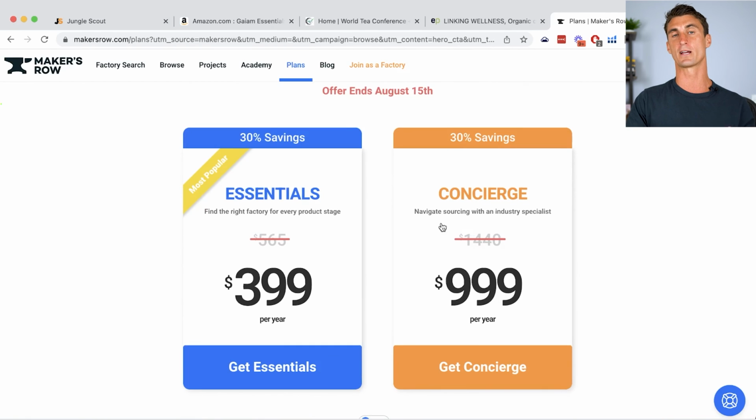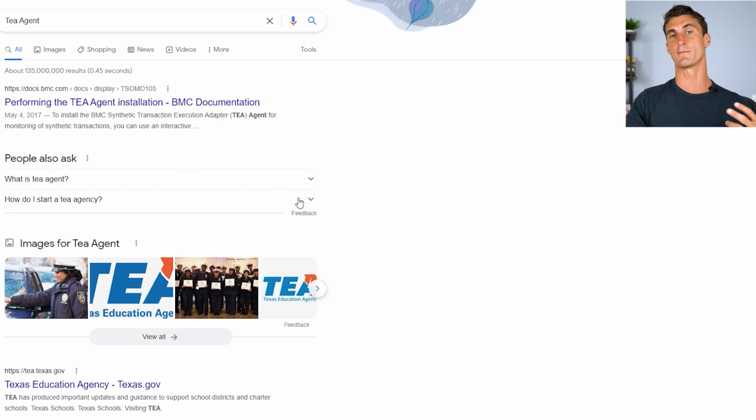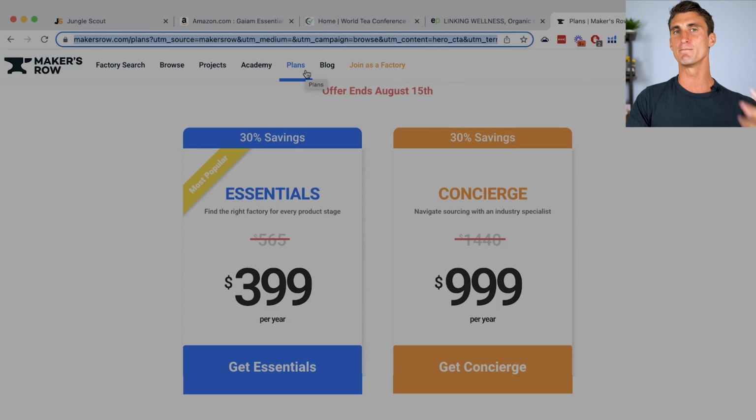In addition to this website, you can just go to Google, type in whatever your product is, space agent, and they'll be able to help you to find a manufacturer. Now, if you're still struggling, you can always go to LinkedIn and find people that are in your industry, send them a message and ask them if you could pay them for their time.